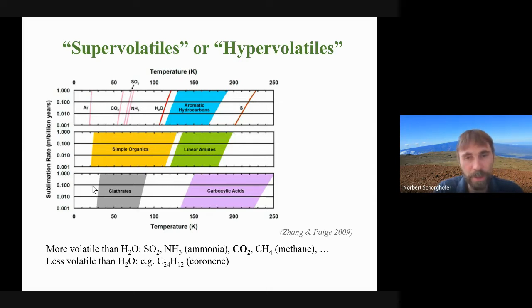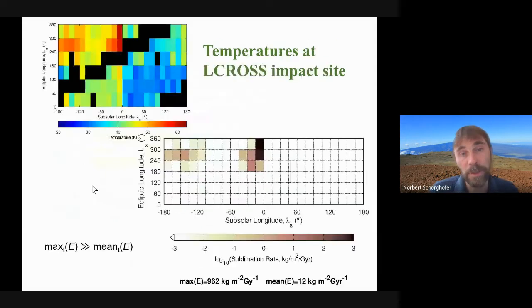And then there's also, I should say, coronene, which could be generated from radiation products and is very stable. So there are some heavy complex molecules which you would expect to be cold trapped easily on the moon or even on Mercury. And anything less volatile than H2O goes under the name of super volatile or hyper volatile. In the common literature, it seems to be called hyper volatile for the moon, or you could call them super volatiles, but it's the same concept.